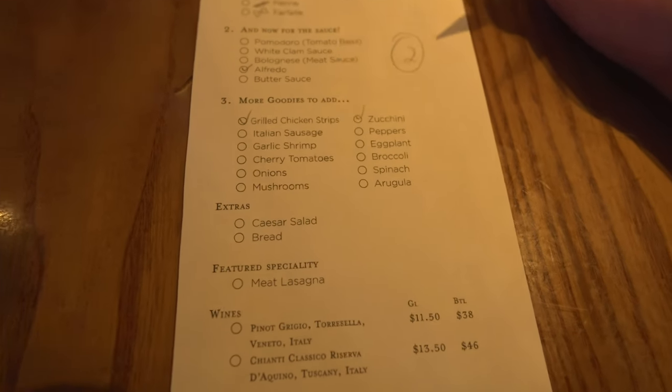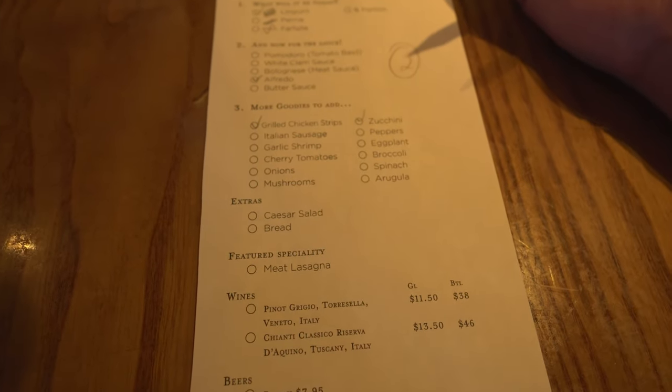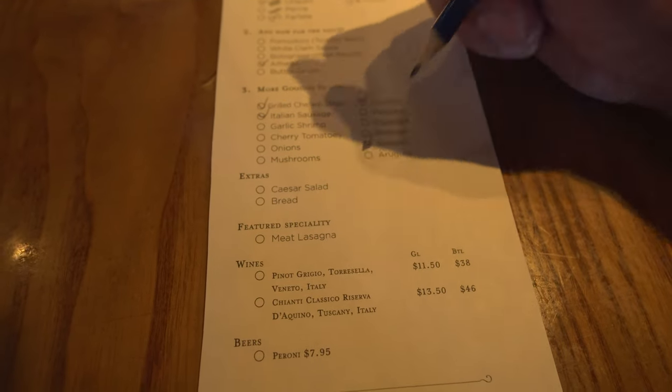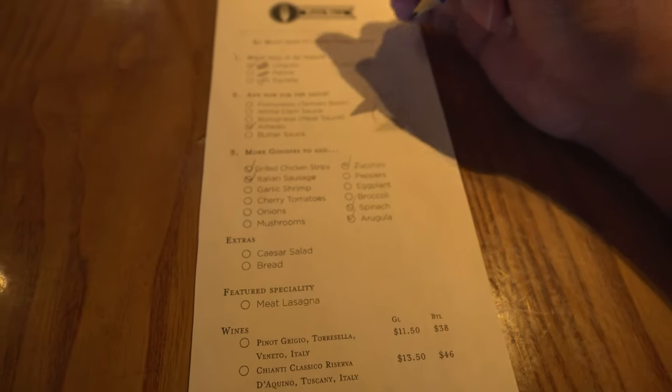Huh? They also have shrimp too. So the meat is chicken, sausage, or shrimp. Could I add all three? I don't want shrimp. I want Italian sausage, spinach, arugula, peppers? Like bell peppers or like? Probably like bell peppers. No, I don't want bell peppers.